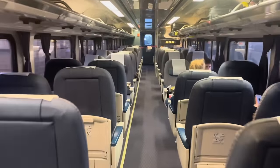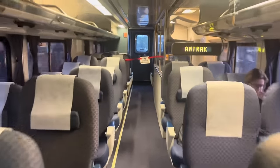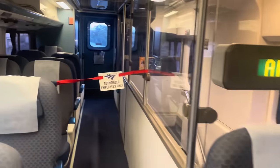This part is blocked off, and that's because this is the cab car. When traveling in the opposite direction, the engineer can sit here and control the locomotive, which will then push the train instead of pulling it. This lets Amtrak turn the train around a lot faster.